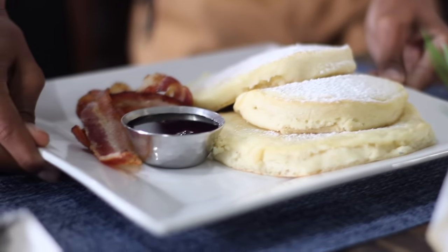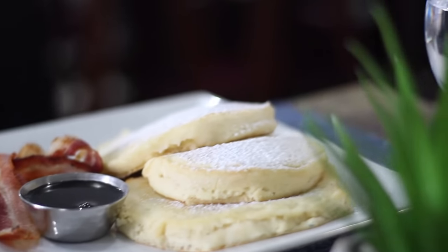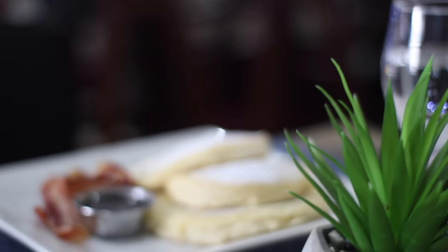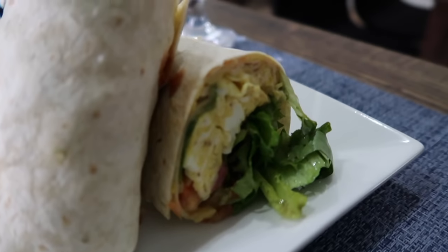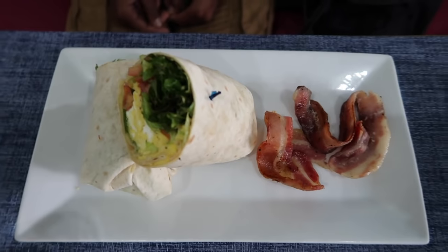Okay, so here it is. This is the pancakes with bacon. This was only $400 and then I added the bacon for $200, so that only cost $600. And then this was $650 with 2 bacon, so $850. So this is the American breakfast wrap.